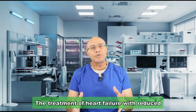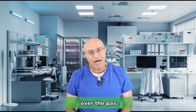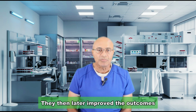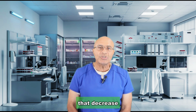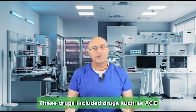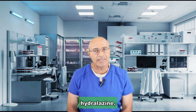The treatment of heart failure with reduced ejection fraction has evolved in leaps and bounds over the past decade. In the past, doctors relied on drugs that aimed to improve the contractility of the heart muscle, such as digoxin. They then later improved the outcomes of patients with heart failure by introducing drugs that decrease the resistance in the arteries in the distal extremities. These drugs included ACE inhibitors and isosorbide dinitrate combined with hydralazine.